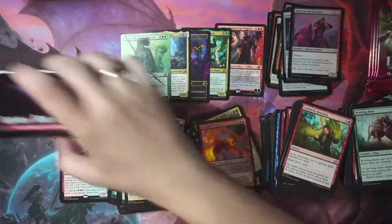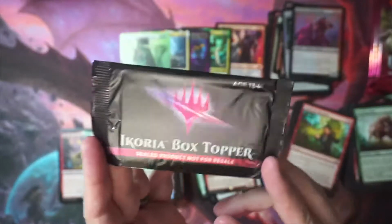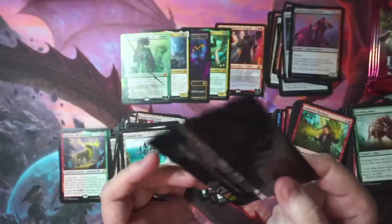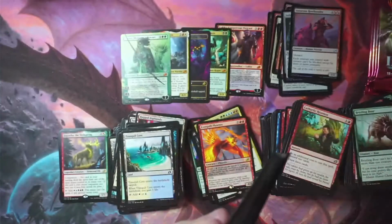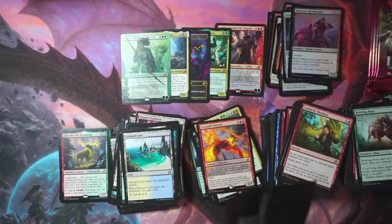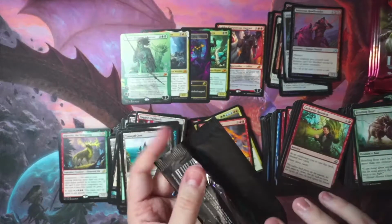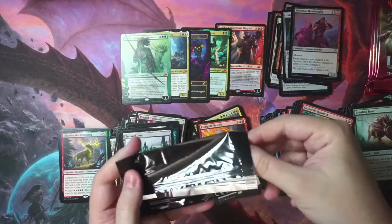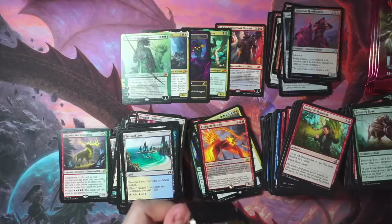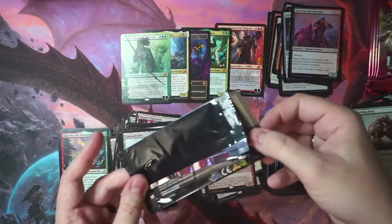You know what, though? Before we get on to the last couple of packs, let's open the final thing that I really enjoyed about Ikoria. The box topper. You can also find these in the collector booster boxes, and they are able to be in foil in the booster boxes, but these cards are box toppers exclusive to Ikoria. Let me get this out of here without trying to bend any corners. It's always the hardest part, getting them out of these single card packs.